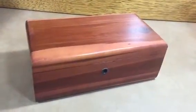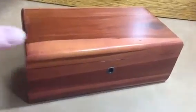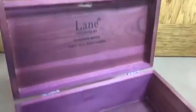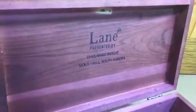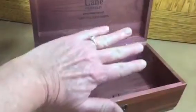Almost new condition. I don't really remember where I got this, but it was locked and I couldn't find any key to open it, so I pried it open, and it turned out to be a little miniature Lane cedar chest, and it just sold for $5. It's, you know, not that big.